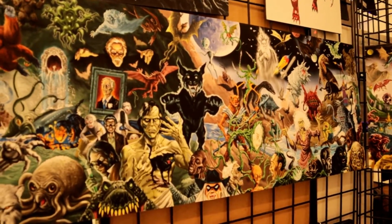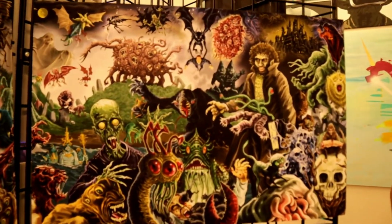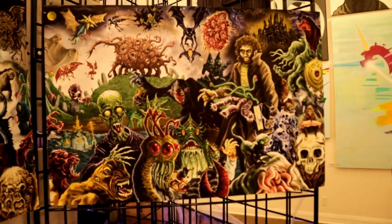And then we got Lovecraft. We gave Lovecraft a whole section because he has so many cool monsters. Oh, he is wonderful. You gotta love Lovecraft. Gotta have Lovecraft. And you gotta give him some space, you know.